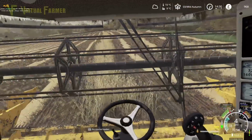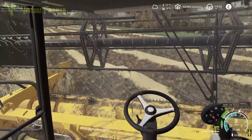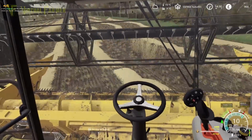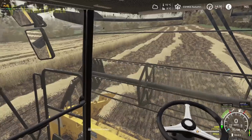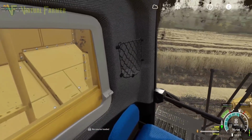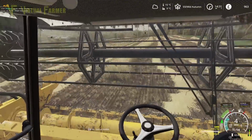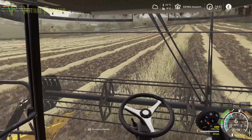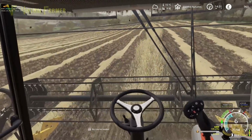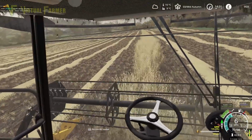I'm just going to go and get that little tuft, because that's going to annoy me otherwise. We can get at it without getting too much straw in the bed. Yeah, there we go. And then back up here and get this last line. It's actually quite wide in places, so it's not too bad. The other one goes about halfway across the field. You can see Mark heading along the road there.